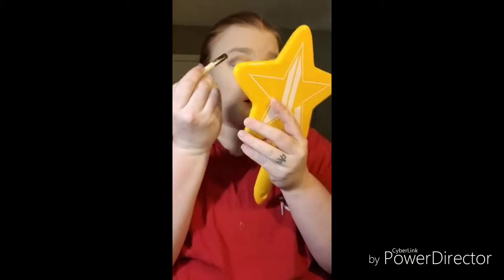Alright, now we're going to take this smudge brush from Eco Tools as well. Where do I want to go? I think we're going to go to Heat Wave, which has a little bit of a pink shift to it in the pan. Let's see what it looks like on the eye.